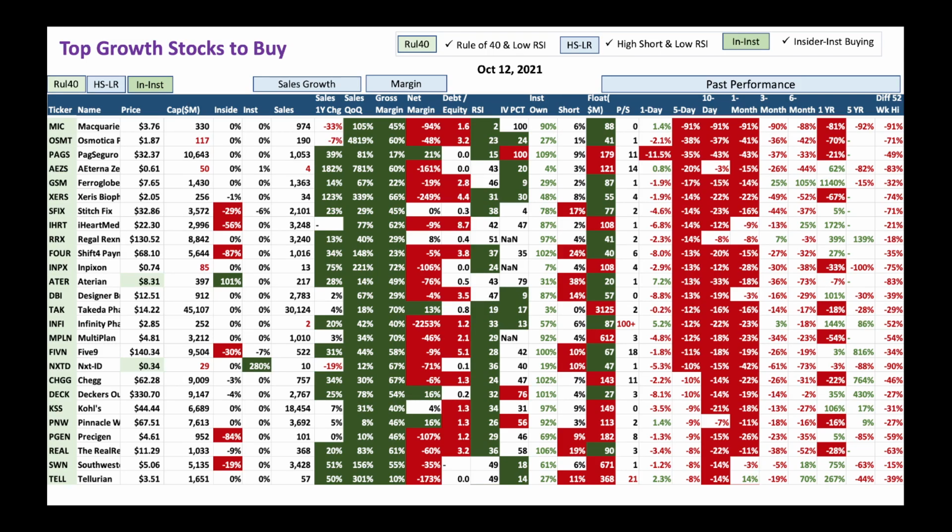So here I got the list of top growth stocks to buy here, and what I've done is really I want to make sure these stocks are down right now. So as you can look through here, in last 5 days, these stocks have fallen off the cliff. 91% down in MIC, OSMT here 38% down, and so on and so forth. So these are at a basement bargain price here.